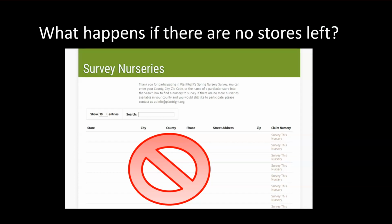Now, what happens if you go to the nursery list and find that there are no stores left? If that is the case, I recommend you get in touch with me and I'll be happy to help you find a store or two that will work for you.